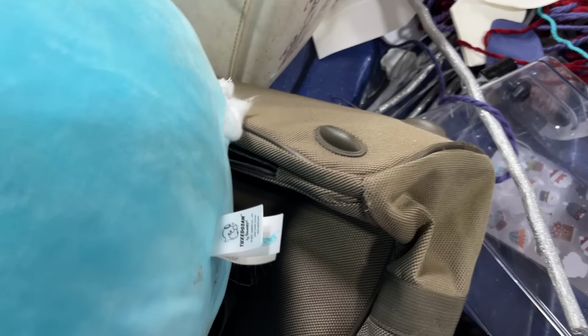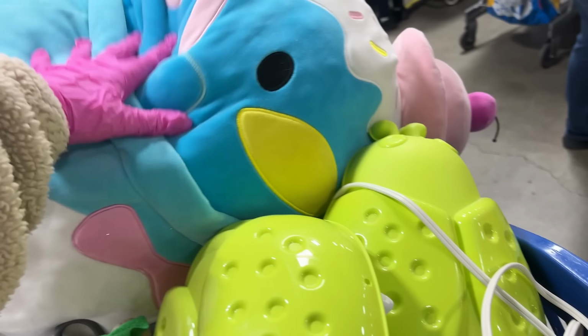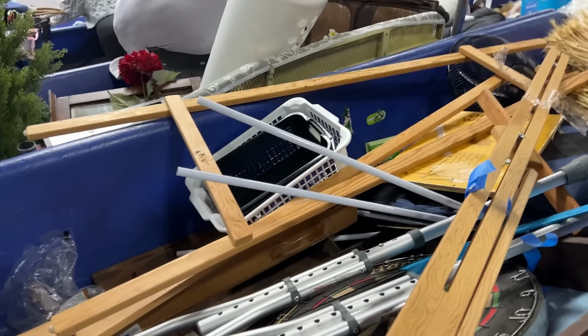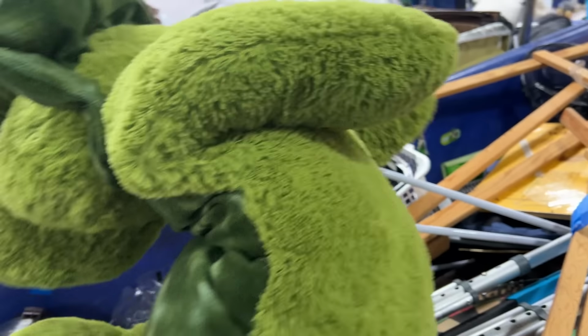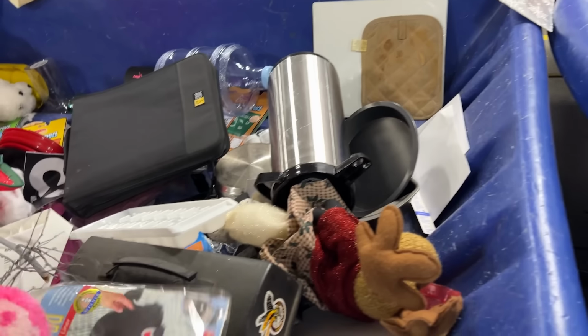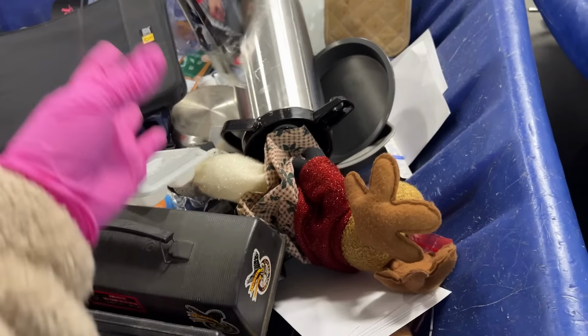What do we got here? A big Texodon Studio. Okay, we need to look him up. This is like a Hello Kitty edition. So we'll put that there. There's a bunch of big stuff over here. A big plush. Little tie.